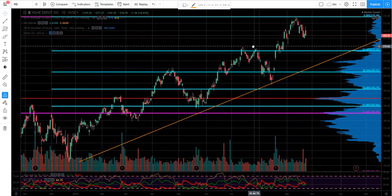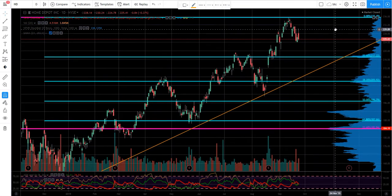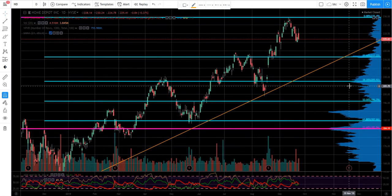Let's see what it looks like on the daily. Sometimes a daily chart looks a lot different than a weekly chart. Obviously. That was a stupid statement.